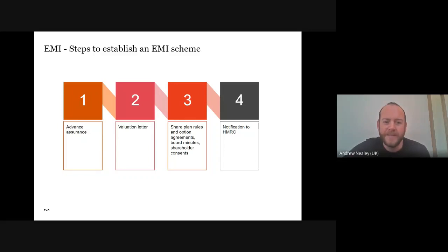Thirdly comes the legal documentation. So an EMI scheme is usually governed by what's called a set of plan rules, which sets out the main terms in relation to the scheme, such as who can be granted options, what happens when they leave, and when they can exercise their options. And then there'll be specific option agreements for each option holder, setting out the terms specific to them. So, for instance, the number of shares under option, the exercise price, and any performance conditions applicable to that particular option holder. And then finally, in order to qualify for EMI, it's important that the grant of the options is notified to HMRC online via the company's PAYE portal.